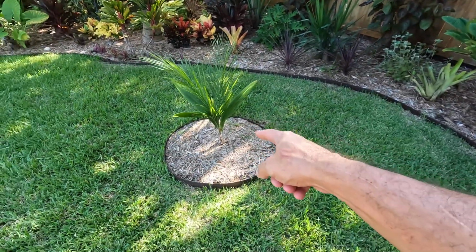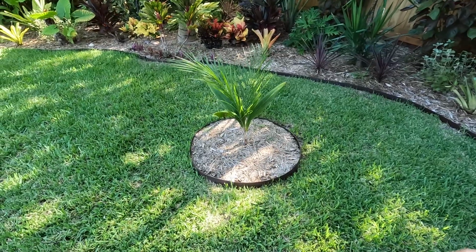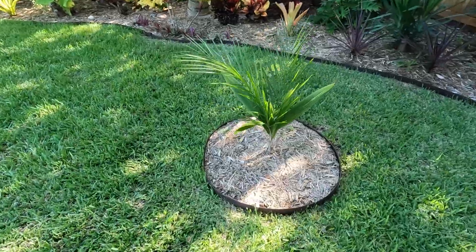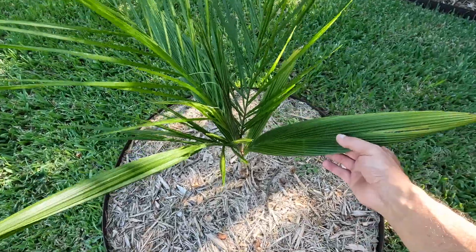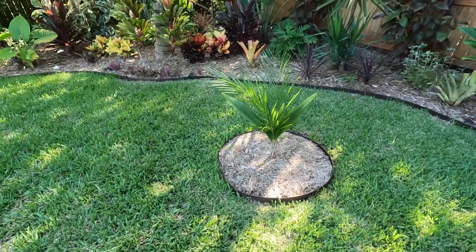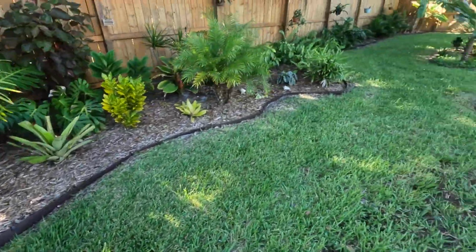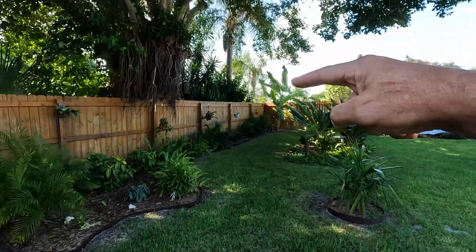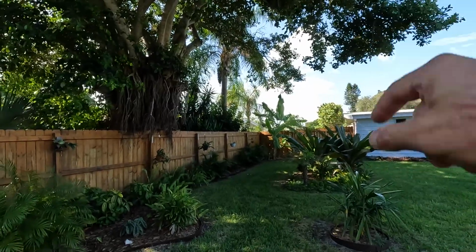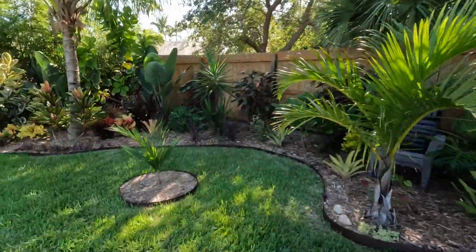This guy sprouted in the front yard a couple of years ago, just from a little tiny seedling. I didn't know what it was. I thought it was a coconut, because these branches are very coconut-y, but it's a queen palm. That'll grow pretty tall, pretty lanky. I think it is a baby of, you can see the bananas here, right there. I think it's a baby of that tree, because I pulled it out of the grass. It had popped up in the front yard. So that is a queen palm.